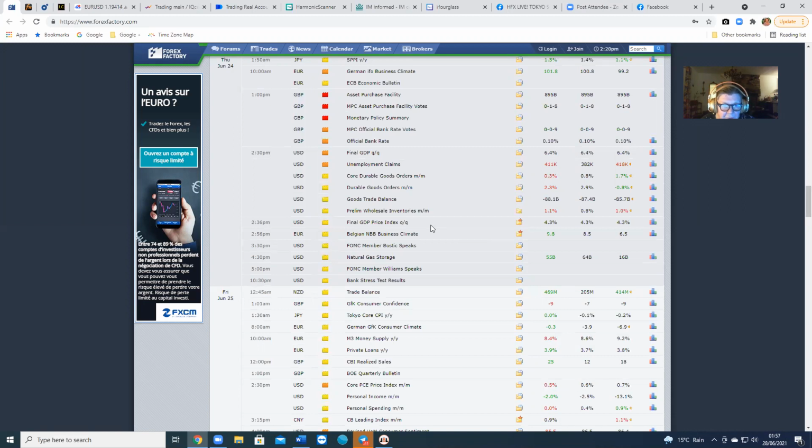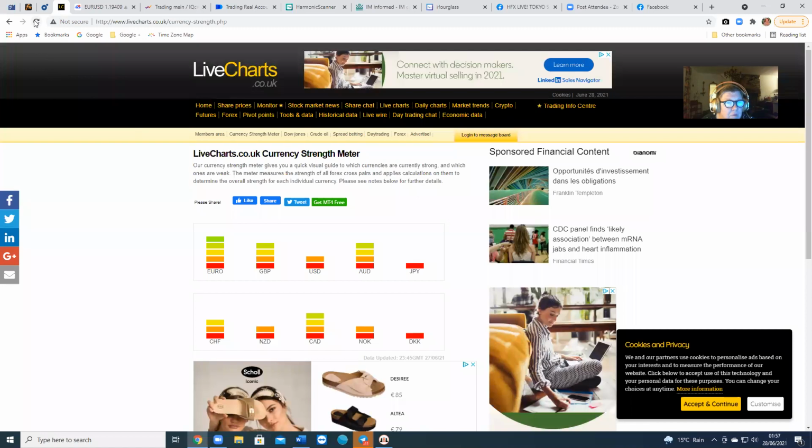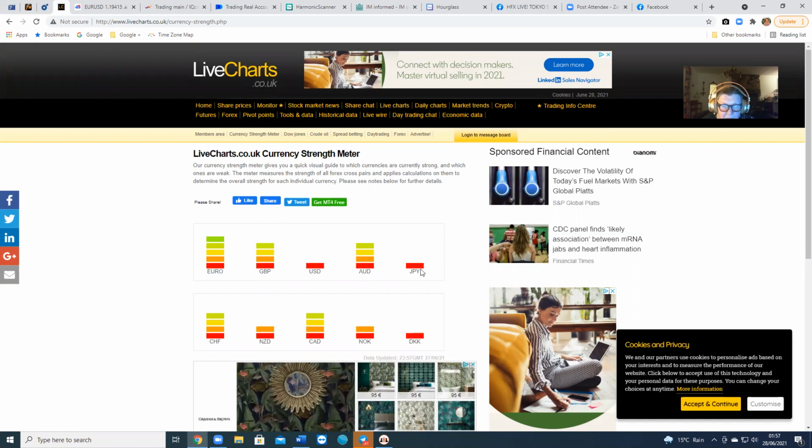So there's nothing on the red flag news today, June the 28th. Then look at your currency strength meter. Do keep refreshing it because it changes all the time. We can see on here we've got the euro and the Great British pound strong, US dollar and Japanese yen the weakest. So this should tell you to be buying euro, GBP and Australian dollar calls, that's buying calls, against the US dollar or the Japanese yen.